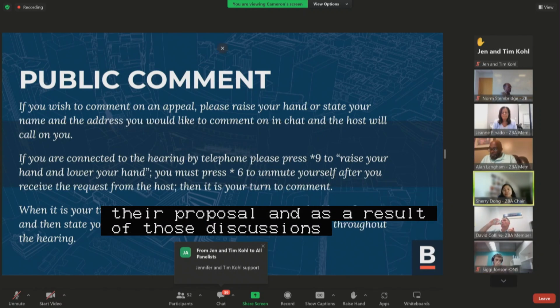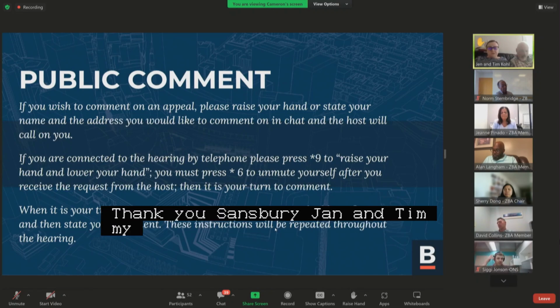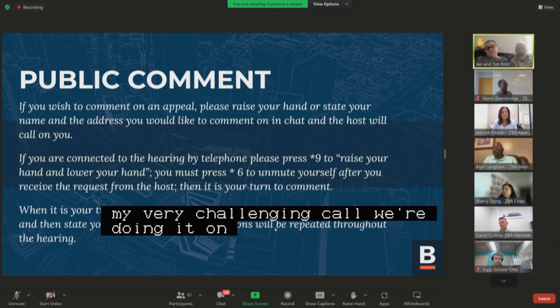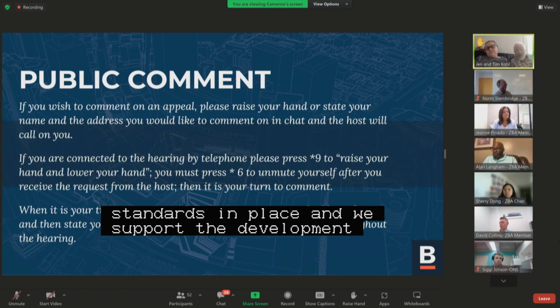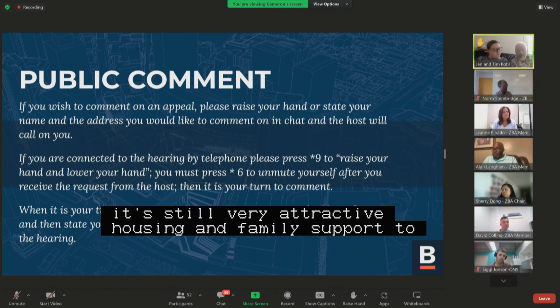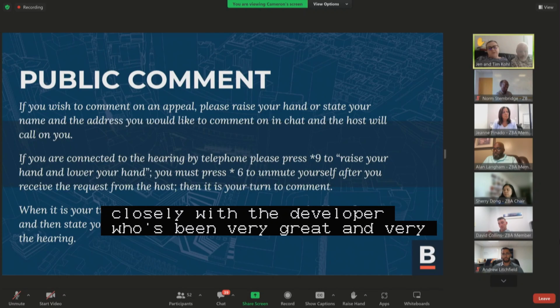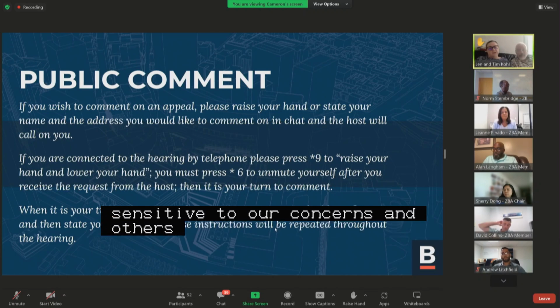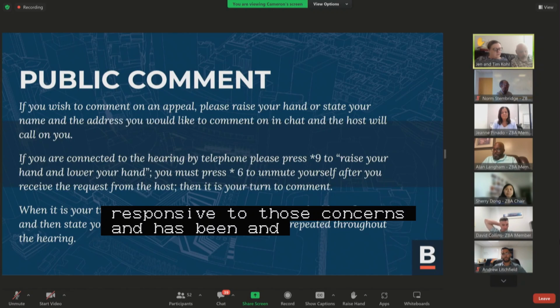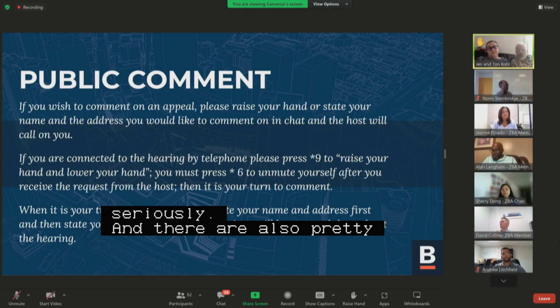Thank you. Okay, we have a few raised hands here as well. Jen and Tim? Hi. We're Jen and Tim. And Paul. We're direct abutters on 24 Sanderson Place, and we support the development because we feel it will bring attractive housing and families to the neighborhood. We worked closely with the developer, who's been very attentive, very sensitive to our concerns and others, and has been very responsive to those concerns. They've been open to meeting with other neighbors on our street and taking our concerns seriously, and they're also pretty responsive to communications. So we've been happy with what we've seen.